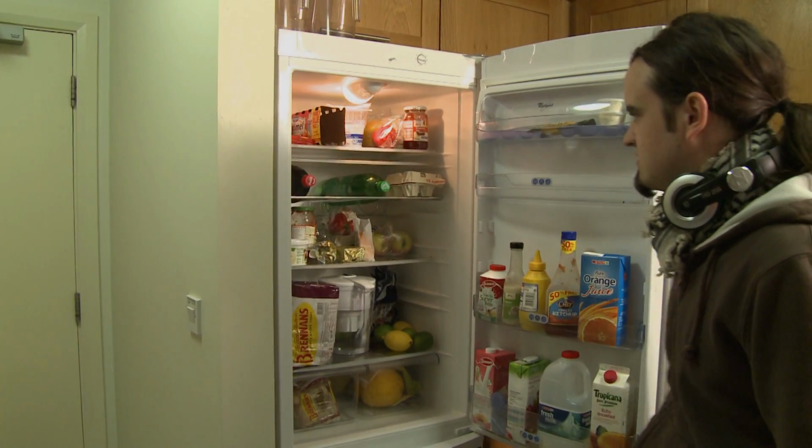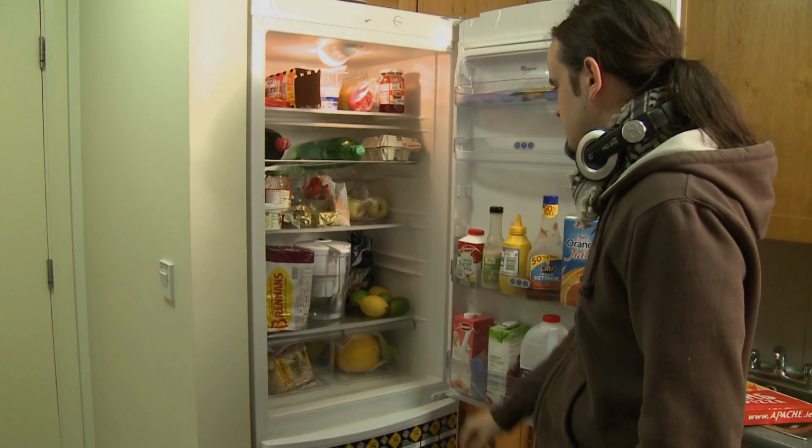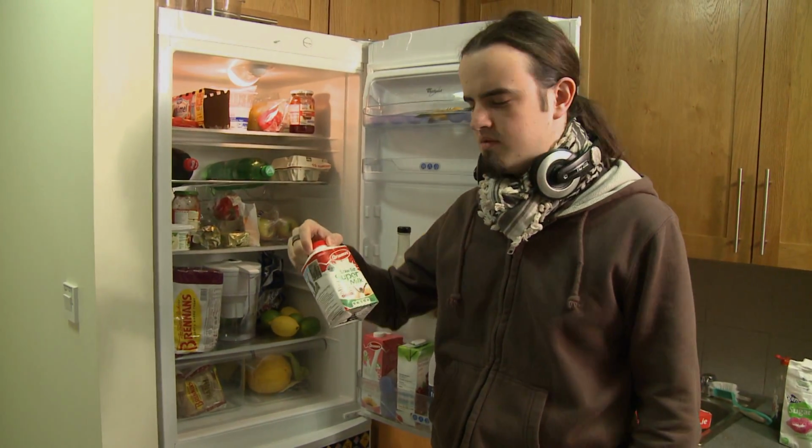This is all my roommates'. Pretty sure this is mine. It's a bit past its prime though.